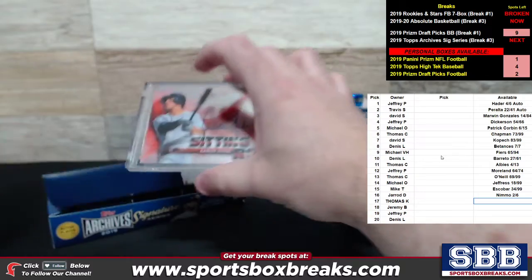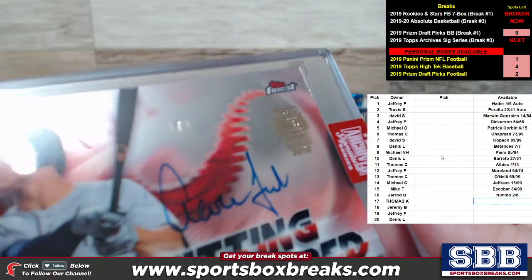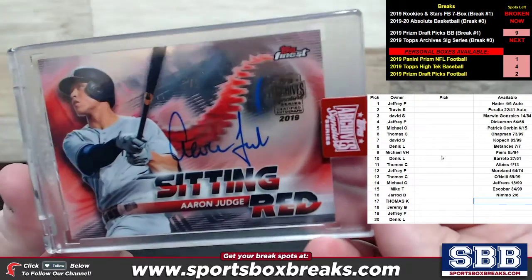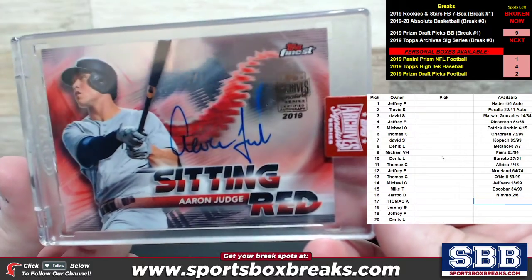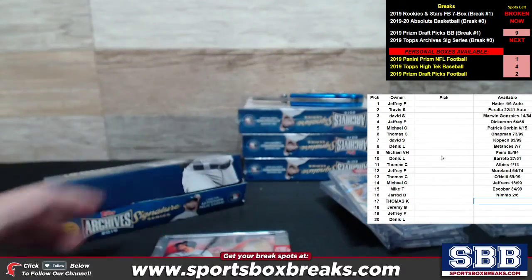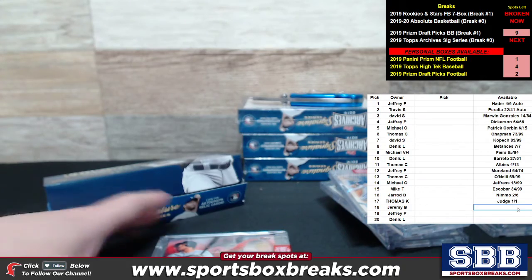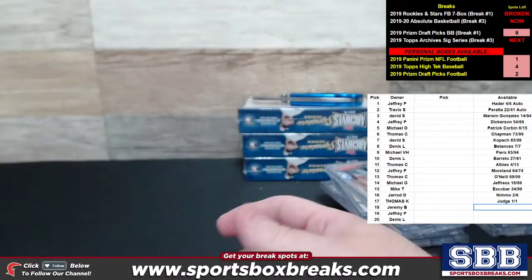And what do we got here, boys? Well, you see the numbering on that. 1 of 1 sitting red auto of Aaron Judge. Boom. That's the boom we were waiting for, guys. I think I might know what the first pick is going to be, although I don't want to influence anybody's selection choices. Aaron Judge, 1 of 1. Crazy. Absolutely nuts. Beautiful card. That's an empty box.